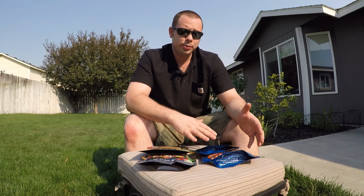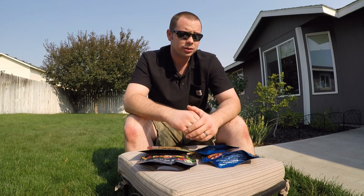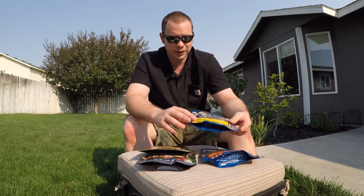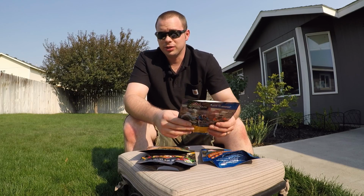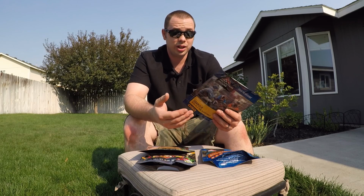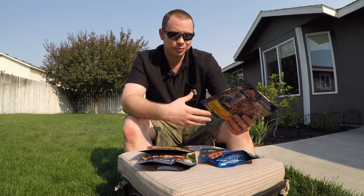So I'm going to start off with the Mountain House brand, as this is something most people are familiar with. You can find this at any store. They make a lot of different flavors. Now, this is freeze-dried, meaning the moisture is completely sucked out of it, and that's what gives it a much longer shelf life compared to something that hasn't been freeze-dried.